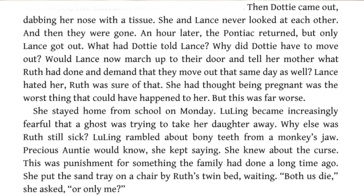She stayed home from school on Monday. Lu Ling became increasingly fearful that a ghost was trying to take her daughter away. Why else was Ruth still sick? Lu Ling rambled about bony teeth from a monkey's jaw. Precious auntie would know, she kept saying. She knew about the curse. This was punishment for something the family had done a long time ago.